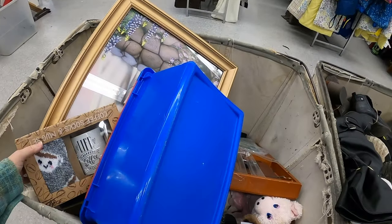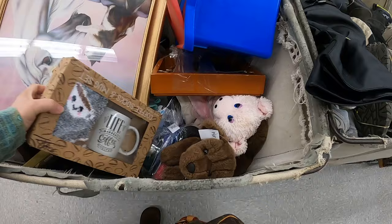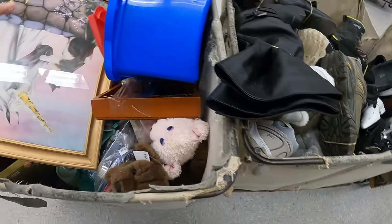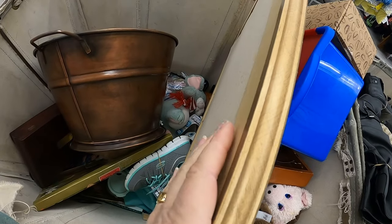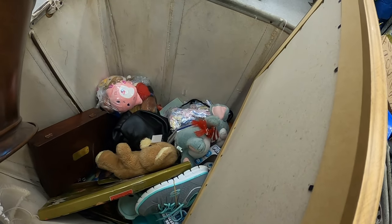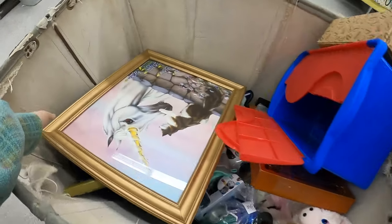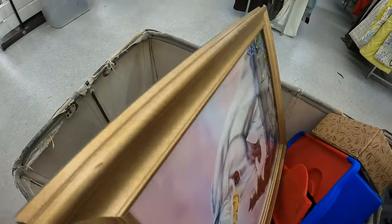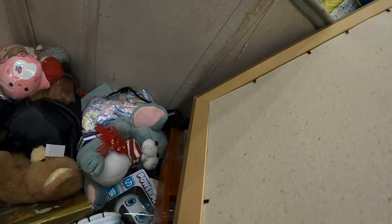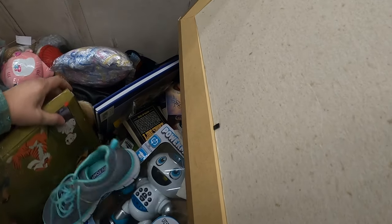So I did walk right into the thrift store, and there is a bunch of carts out. And I think I'm the only one in here. It is a cold morning outside. So I do want to take a quick look and see if I see anything in the bin, since there's nobody back here. And I don't have to really compete with anyone. What is this?